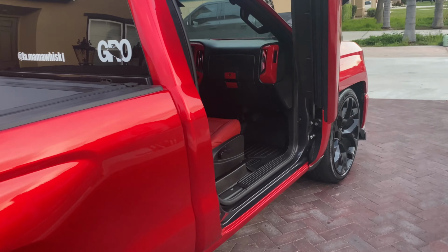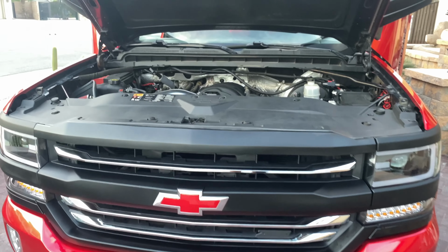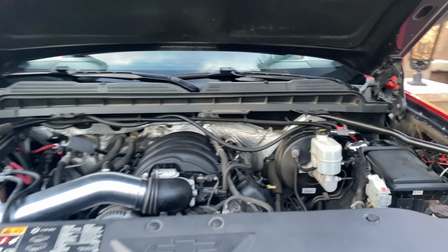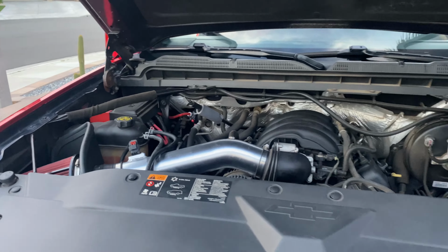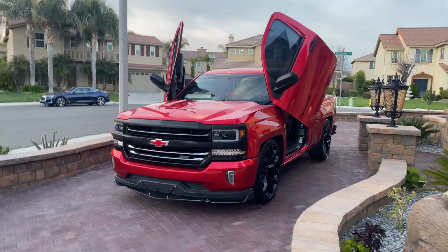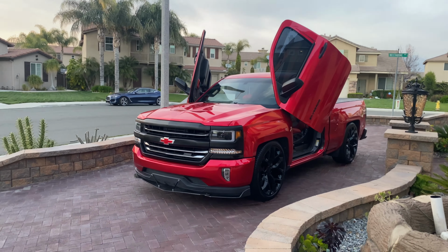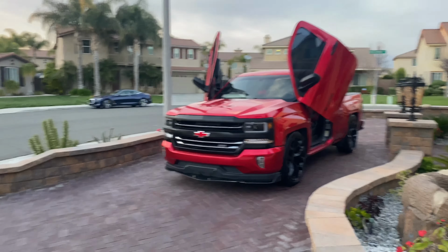Engine-wise, I haven't done nothing to it, really. It's only got an intake. Let me show you guys real quick. Yeah, so for the engine bay, it really got nothing to it. Just an intake system. For the exhaust, however, I've gotten a muffler delete and a third cat delete. So that's basically most of the stuff in my car. I might have forgotten a few things, but that's cool, man.